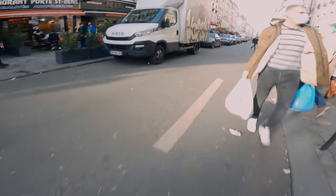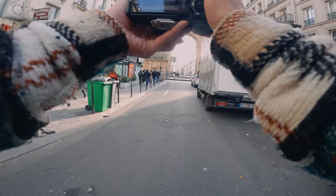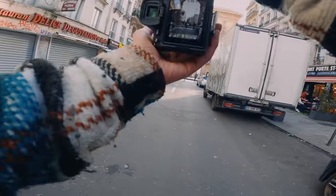There's a nice pocket of light here that I'm gonna use. So we go back down here and just wait for someone to walk into that frame. Because there's a nice light in the middle, I'm gonna make sure I don't get run over. Just change up the settings a bit. So yeah, we got it on 800th of a second, F2. And I'm just gonna wait for someone to walk through that frame.